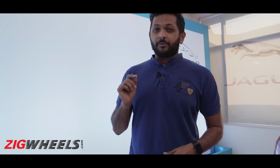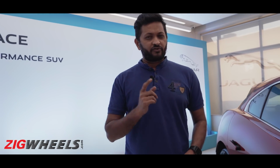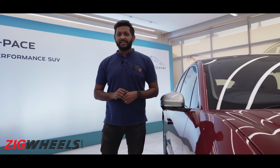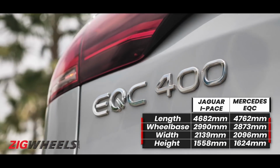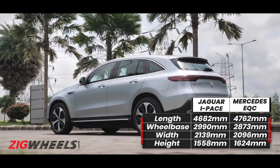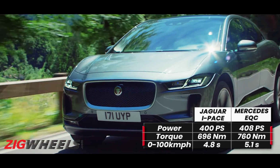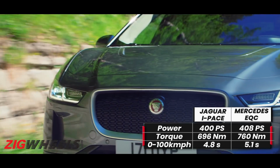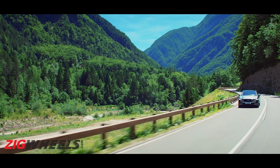The I-Pace is AWD because it is powered by dual electric motors, one for the rear and one for the front. And combined, it makes 394 PS of power, which actually is more than a Formula E car. Now, to give you some perspective, the Mercedes EQC is this car's main rival. And while it makes more power and torque, the I-Pace, thanks to its lower 2.2-ton curb weight, is actually faster. And also because of the bigger battery pack, it has a longer claimed range as well.